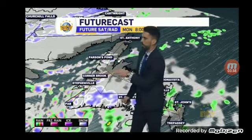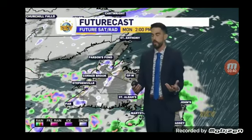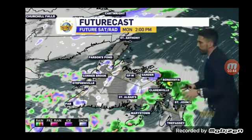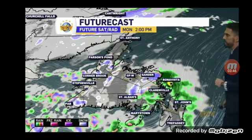Port aux Basques up through Corner Brook as well tomorrow morning into the afternoon. Again, about 2 centimeters for those areas in the higher elevated areas. Now, the wind still coming up from the south Monday afternoon at 2 p.m.